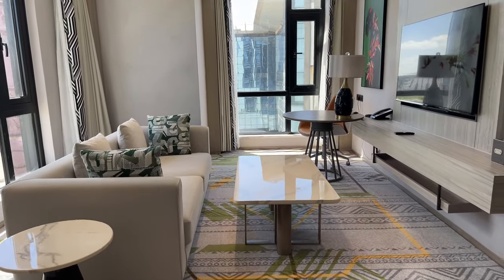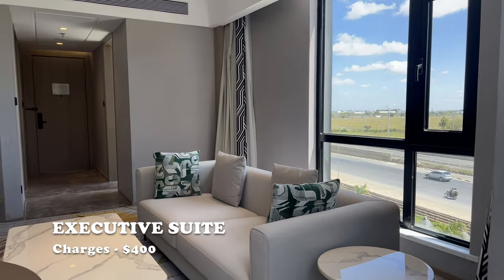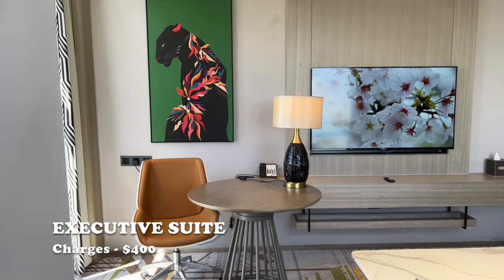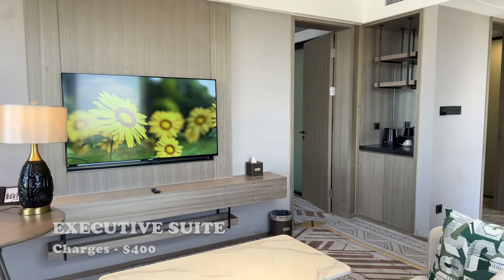This is an executive suite which comes with a separate lounge and bedroom area and also comes with a walk-in closet and a bigger bathroom. The charges of this suite start at $400 per night for two people on bed and breakfast.